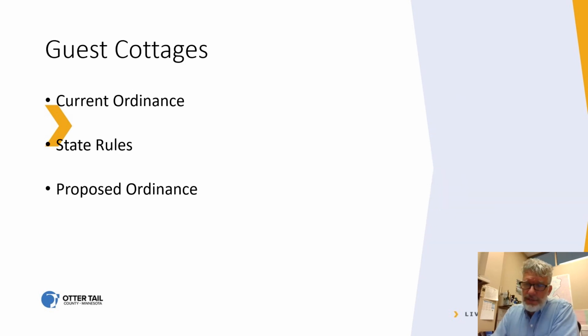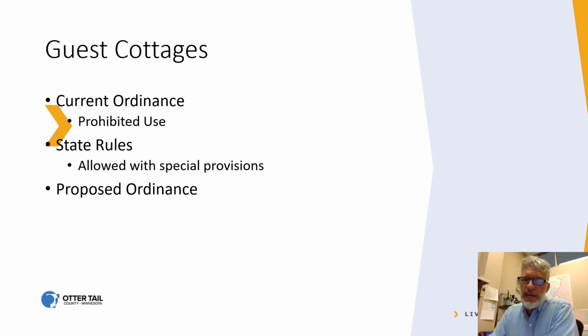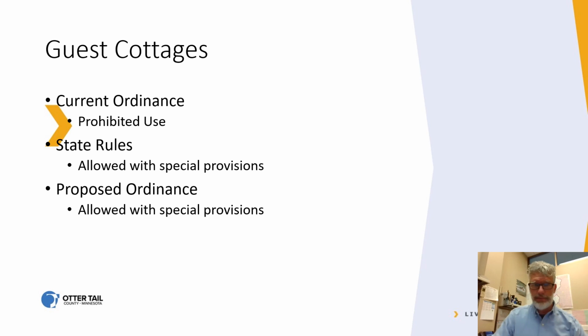Moving on to guest cottages. Just like controlled access lots, we currently prohibit guest cottages. The state allows guest cottages with special provisions. We are proposing to lift this prohibition and allow guest cottages to exist with special provisions.